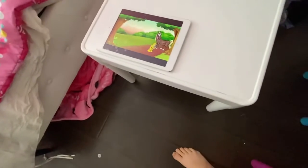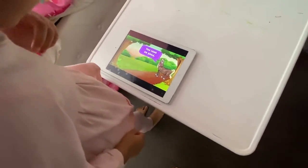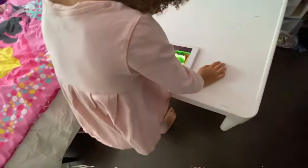Gingerbread Man, stop. You look so good, I want to eat you up. Run. I'm going to eat you. Why are you running up? Run. Come here. She's the gingerbread man.